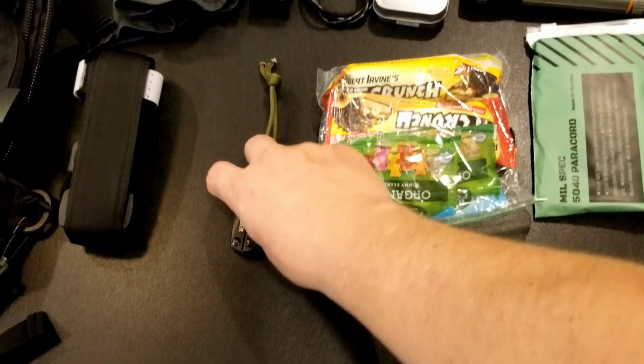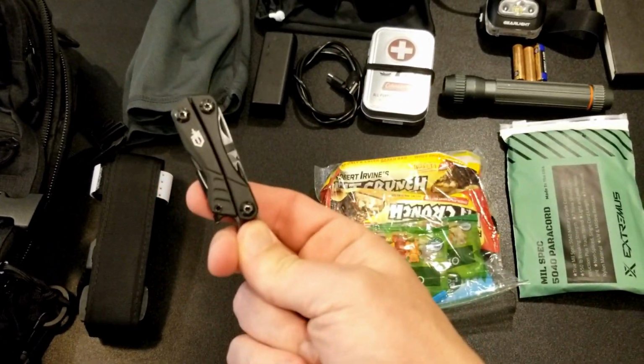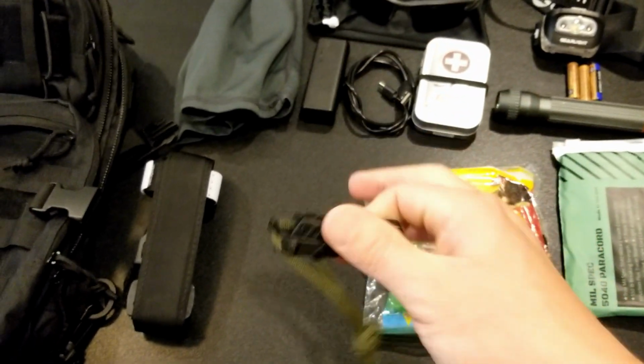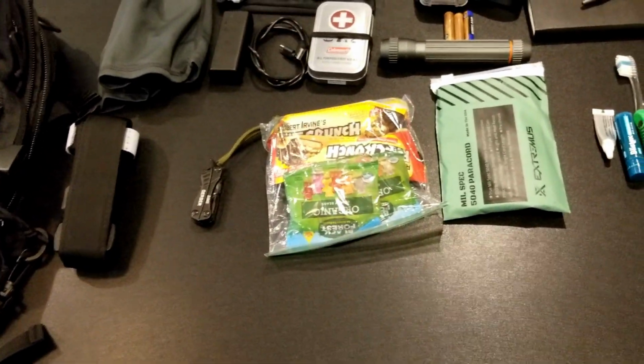So another multi-tool. I like this one. This is really, really tiny, it's the Dive from Gerber. It is a great tiny little multi-tool. And looky there, I can open beer with it, which is important. And yes, I have opened beer with that and with my knife. So see, practical use.